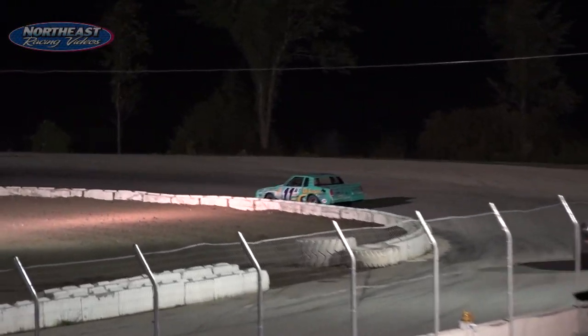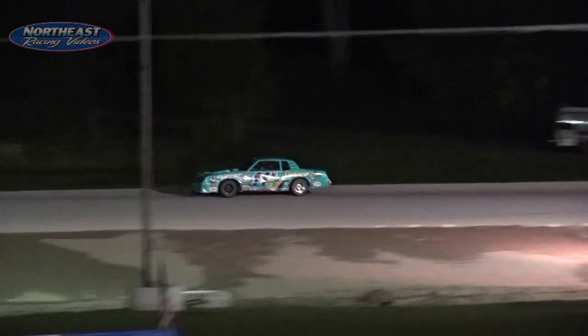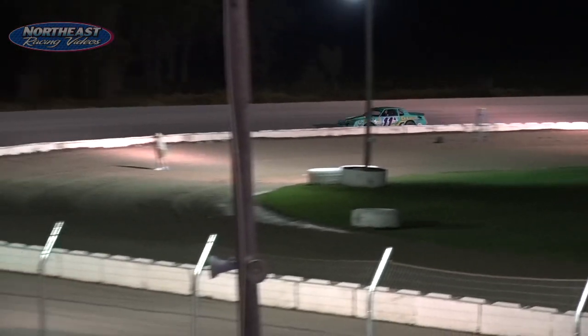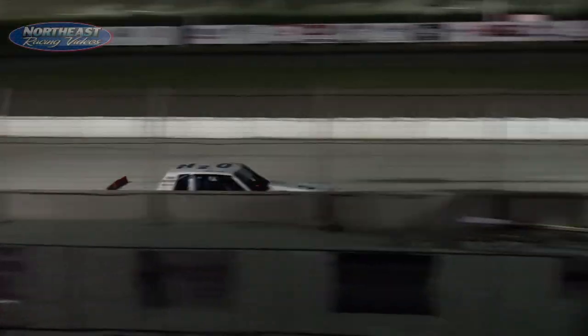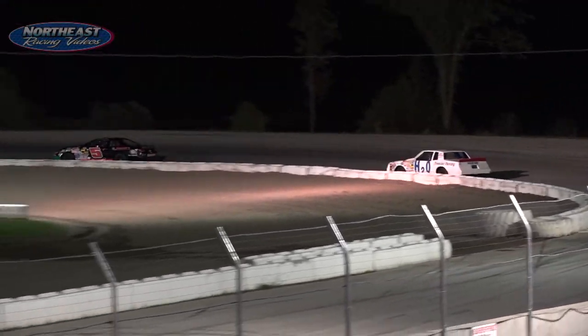Single file all the way down the field. The 58 of Tony Salerno falling behind a little bit. H2O, Robert Gordon, the well man, catching up to the 5 of Scott Fitzgerald. Still single file all the way down the field.